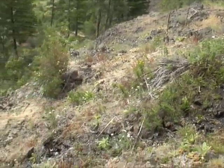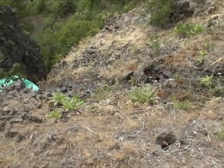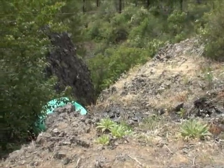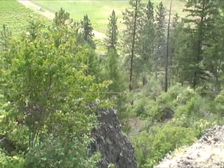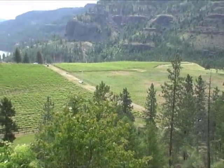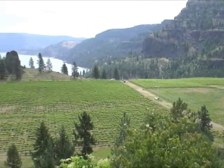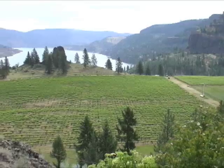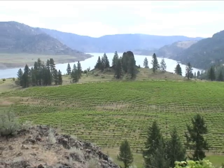Now the snow line is about where the water tanks are. And so if the vineyard was actually located one bench higher, we would not be able to grow grapes down here. And if it was right down on the water, we wouldn't be able to grow grapes either because the cold air is settling. You get a real nice moderate temperature. And it keeps it cool during the summertime and then warm during the winter.